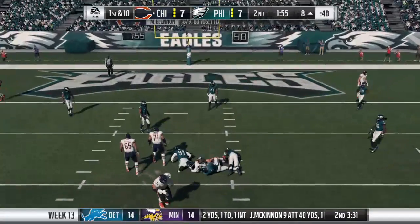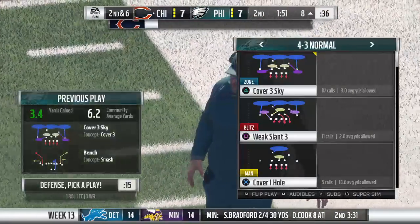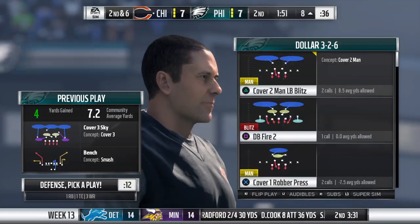This is Gordon on the dump off. And he's able to work it here to the 8-yard line. It's a 4-yard pickup, and it'll make it a 2nd down.